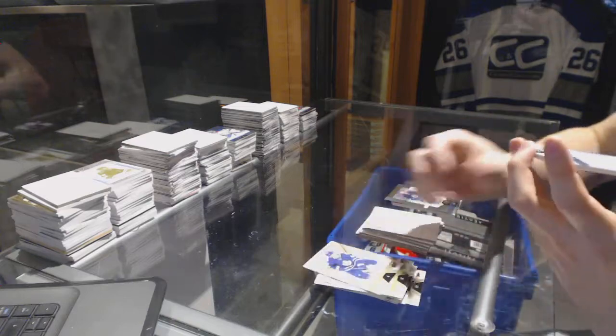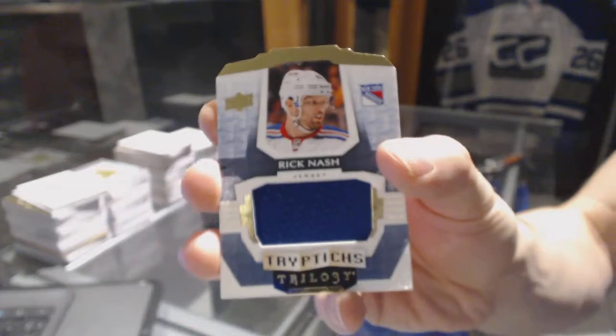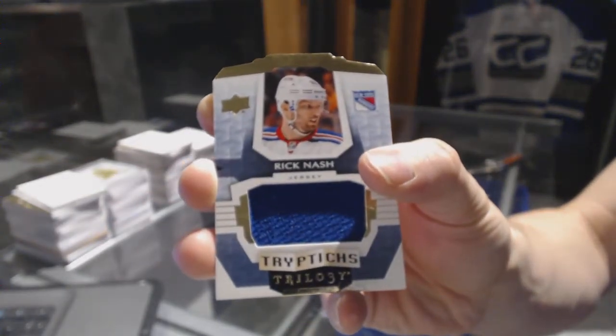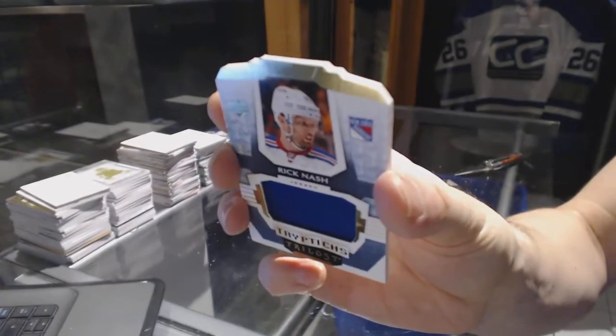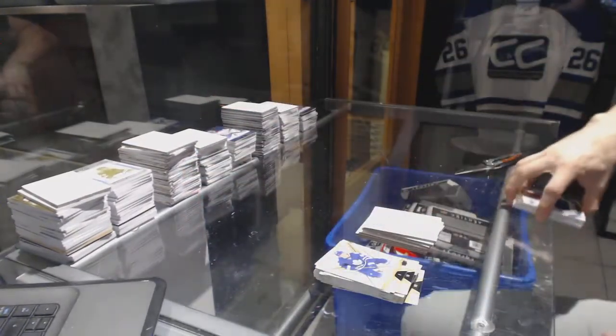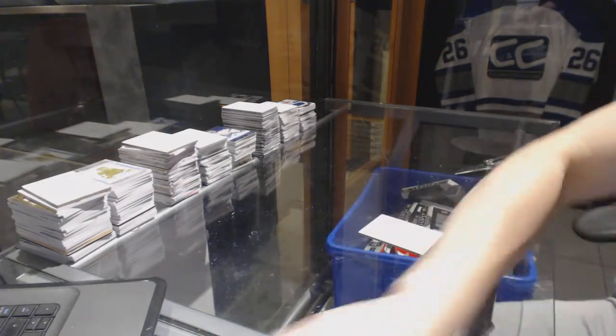And we've got a triptychs jersey numbered 199 for the New York Rangers, Rick Nash. Rick Nash, triptychs jersey out of 199 for the Rangers. So there we go, boys and girls, children of all ages.